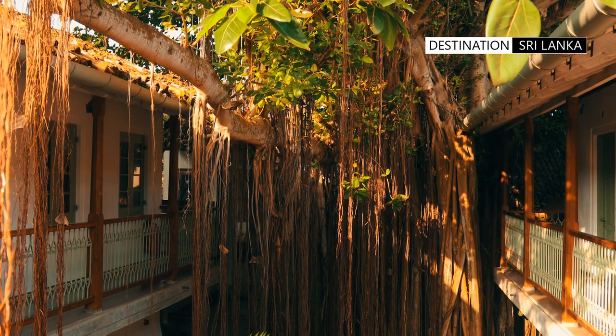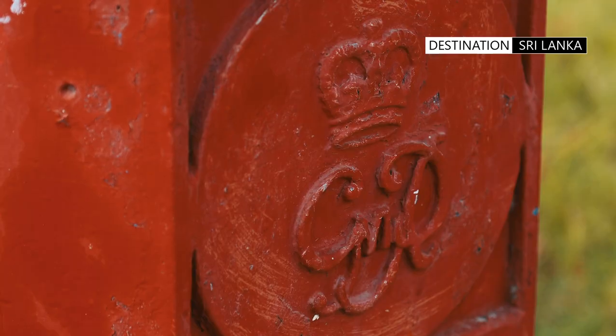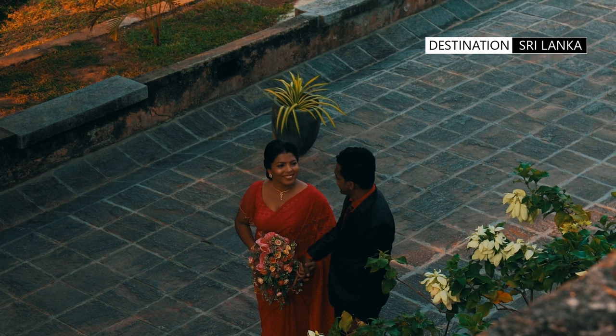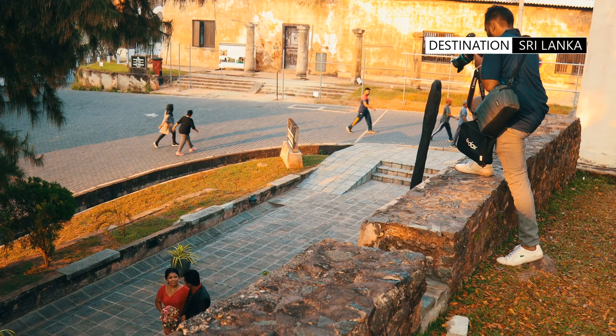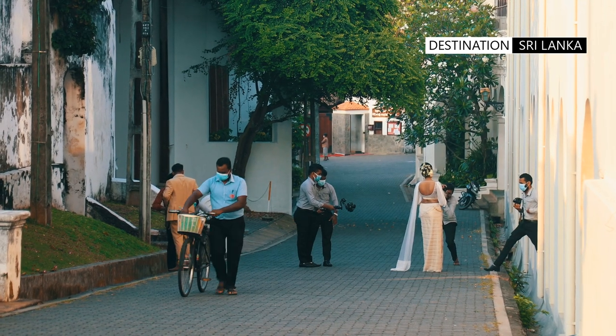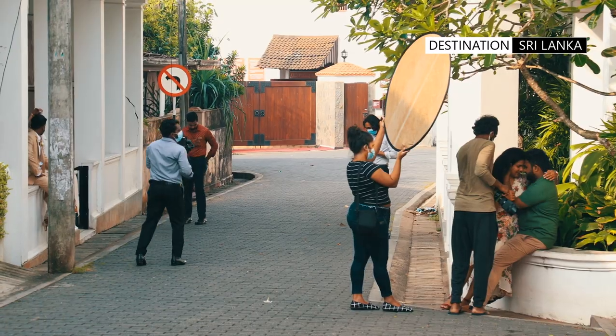Today, the fort, in addition to being a tourist hotspot, provides a various portfolio of backgrounds, textures, props and buildings, which are sought after by photographers. A common sight throughout the entire day is to encounter newly wedded couples being posed by their photographers and entourage.